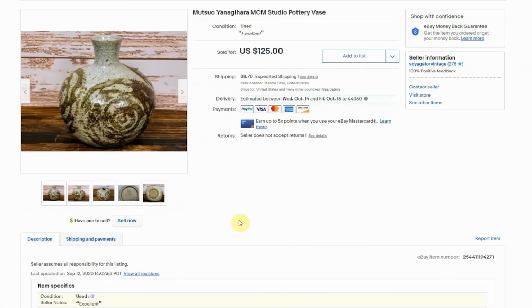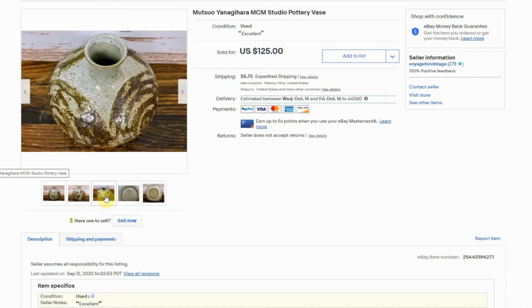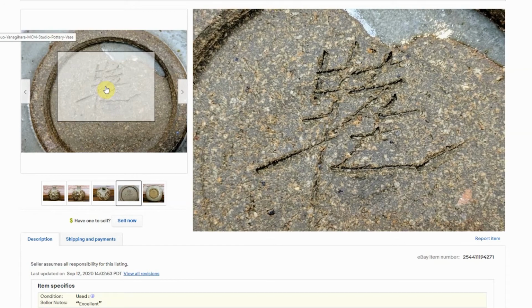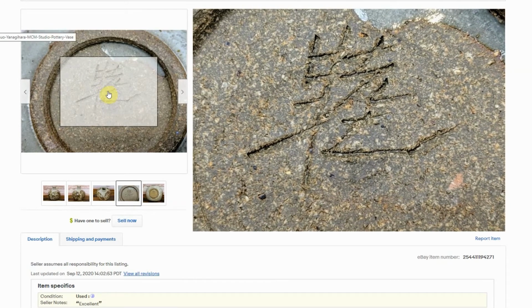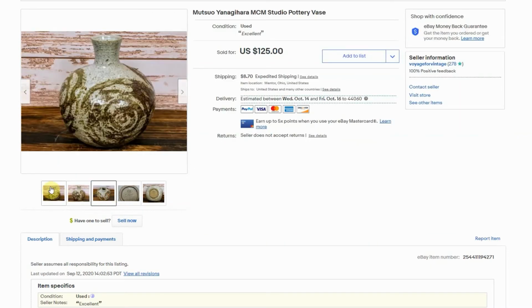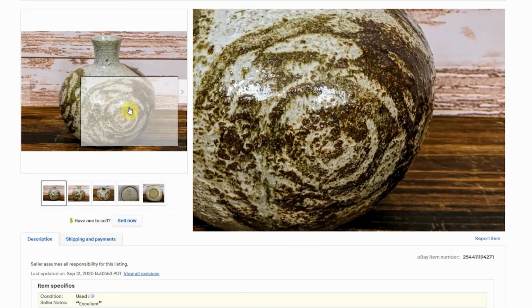Here's the next thing I sold. It's this piece of studio pottery by master potter Mutsuo Yanagihara, Japanese potter. And this is mid-century modern style, just kind of a round vase, but it's extremely well made and has a real nice look to it. This is his signature, and I did turn to a Facebook group to ID this signature because I had no idea. I just knew that this grabbed my attention just due to the quality of it, and it did look a little older, but it's very well made.